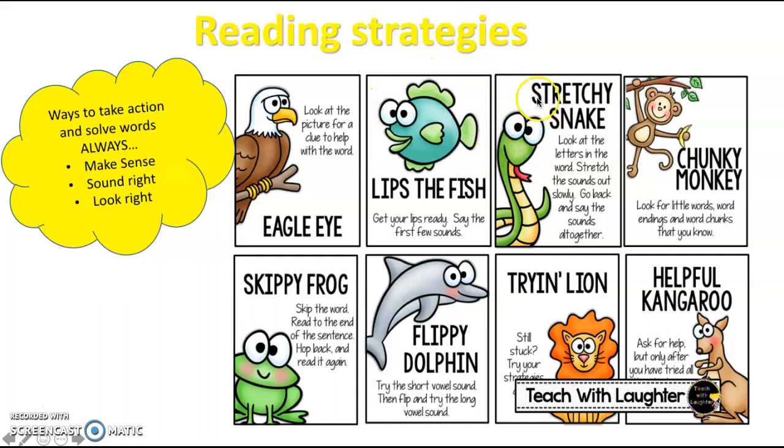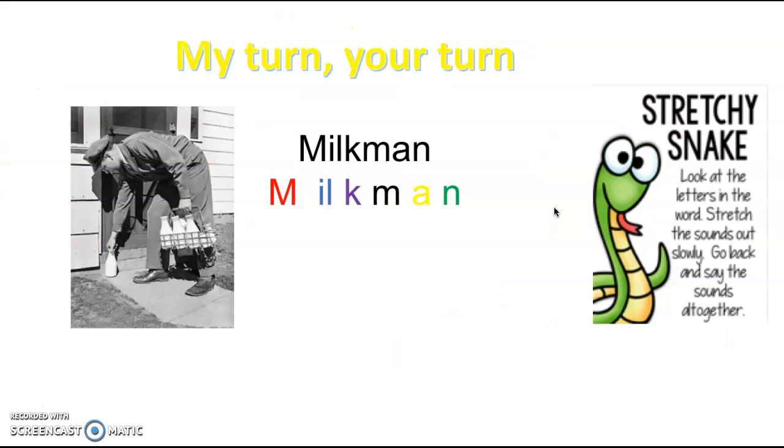Our second one we like to use is our stretchy snake. That is when we look at the letters in the word, we stretch out the sounds, and we go back slowly and say them all together. Let's have a go at a stretchy snake of our own. I'll have a go, then you have a go, and then we'll do it one more time all together.